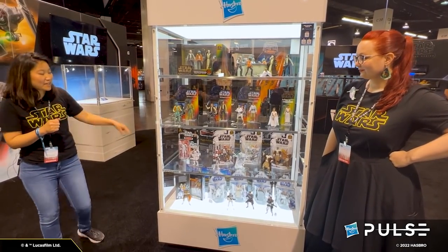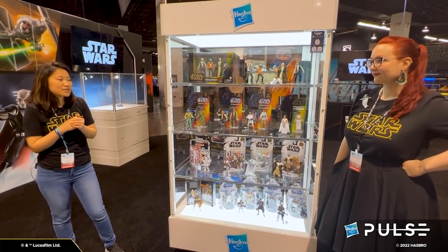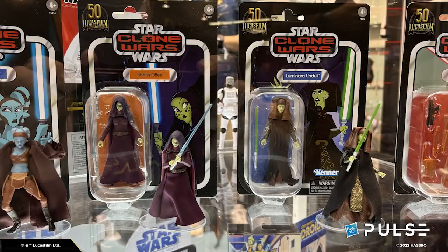And then Emily has mentioned on the other side there are other figures. So for those coming to the booth, we'll give you some close-ups of those as well. We have Archive, which was our mainline anchor for our 50th anniversary, a throwback to classic figures that we've had in the past, and we're bringing it back to our fans.